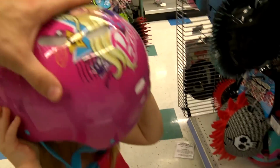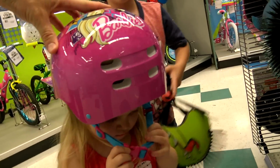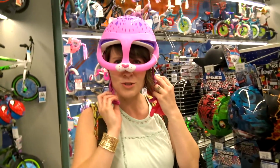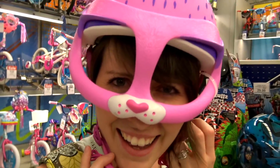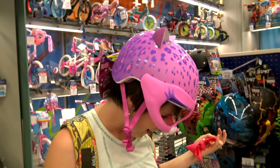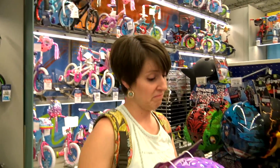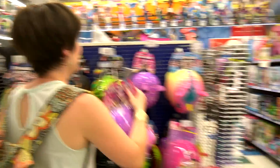She's gonna wreck. She's got a Barbie bike helmet on. Ava, it's on backwards. Ava, your bike helmet's on backwards, ma'am. Who wants to ride around in this? What is that? That's the dumbest looking thing I've ever seen. It's a mask helmet. I like it. You do? I'm gonna get you one for our anniversary.